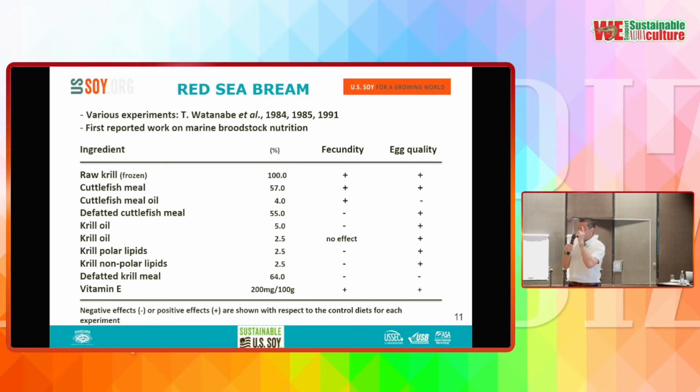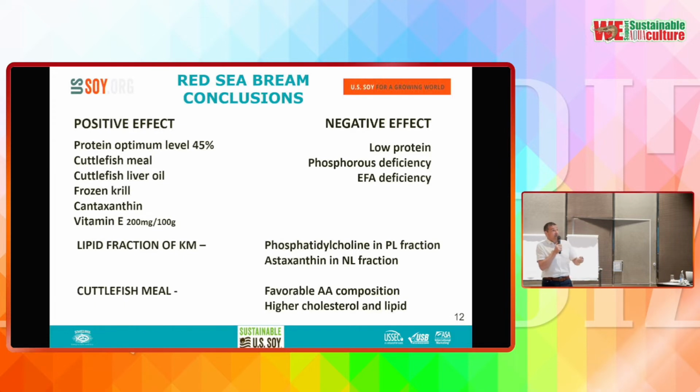This is in red sea bream. Okay, I emphasize this. You will see in the other species how the priorities change.